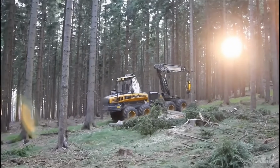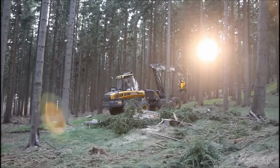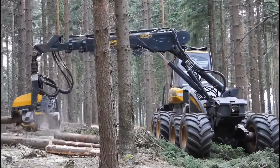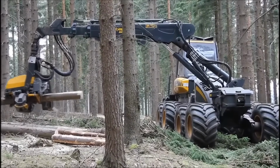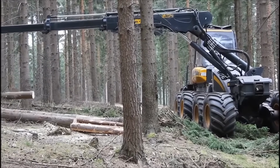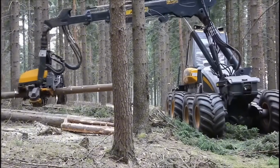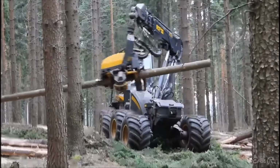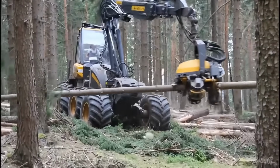The precision of this machine makes complex logging look almost fun. Once the felling blades activate, the tree drops cleanly, guided to the ground by the boom to prevent damage. Branches are collected separately for potential biomass use. Operators monitor the process on in-cabin screens, tracking length and quality for each log.